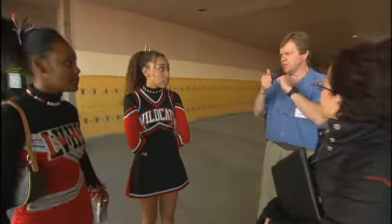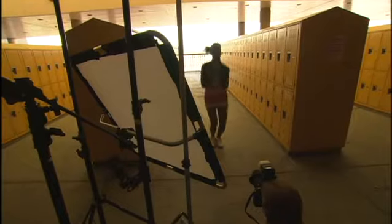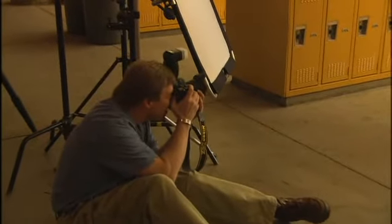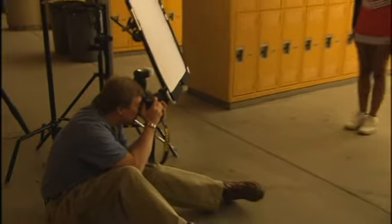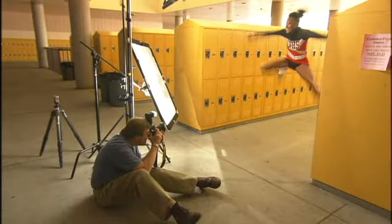Across campus, Joe catches up with some Wildcat cheerleaders and sees an opportunity for an informal group portrait while considering the high-impact energy of a cheerleader in action. With Nikon's Auto FP high-speed sync mode, Joe has an opportunity to work with extremely fast shutter speeds to stop the action the way he wants. What this shot will be about.